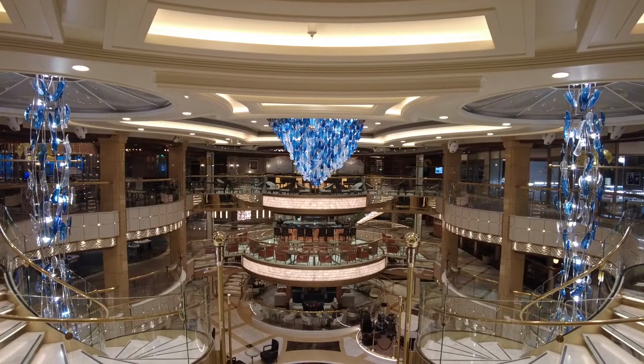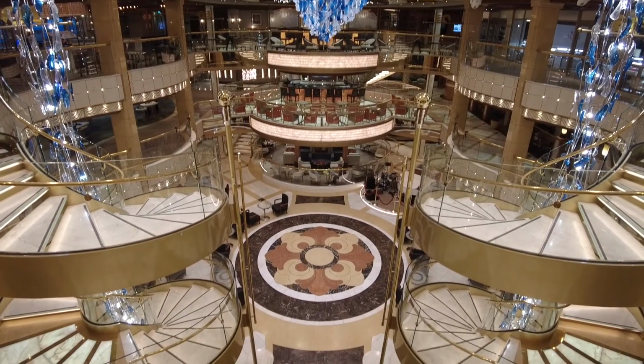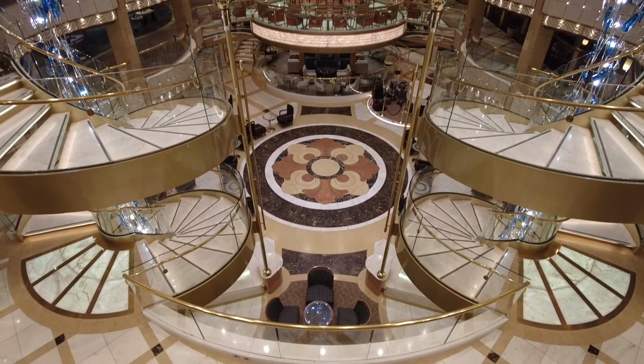This expansive 3-level space is the literal heart of Majestic Princess, and is where you'll undoubtedly spend a lot of time when you're on board.